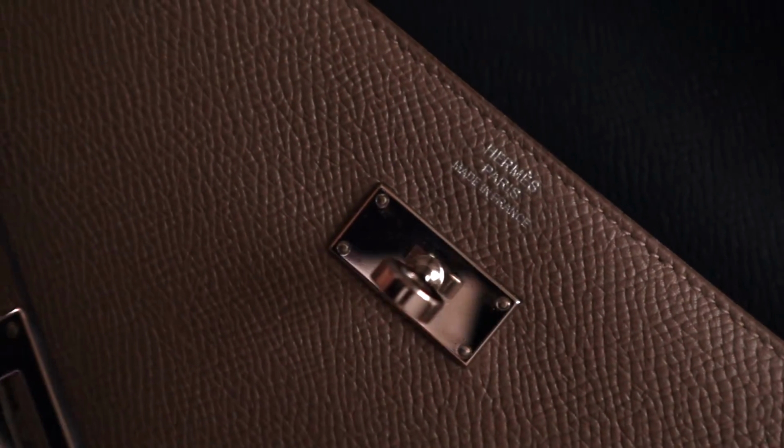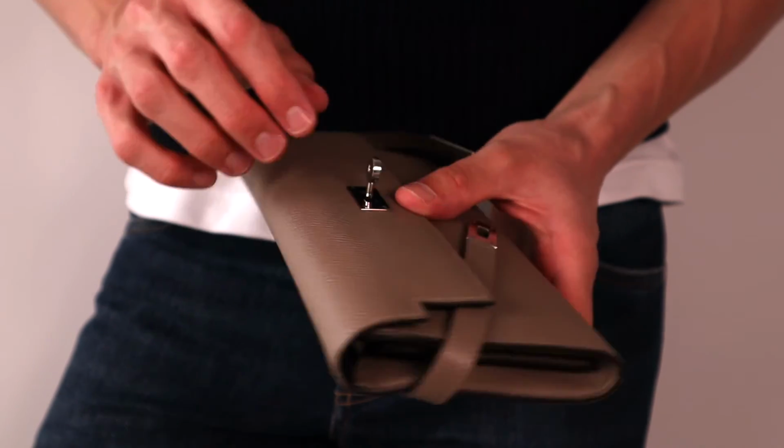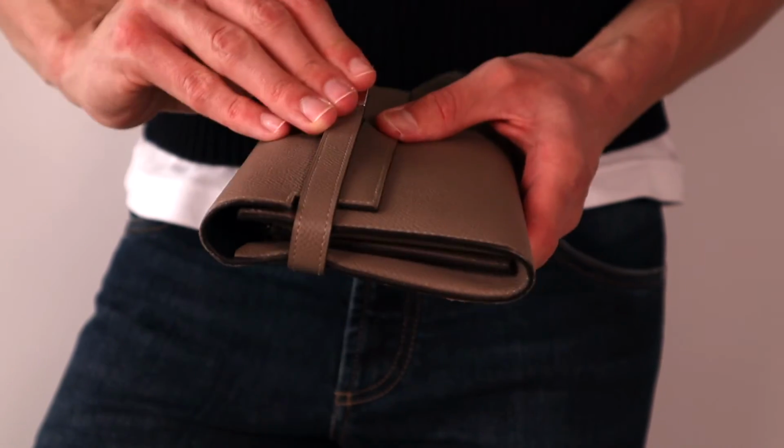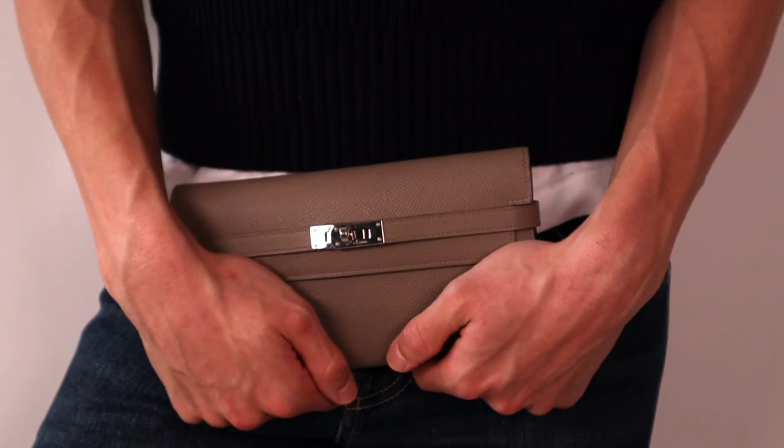And speaking of cash and coins, you do actually get 2 additional pockets, one in the back and one in the front, that is a lot more discreet for cash, which of course you can take advantage of if you carry cash around. But I genuinely don't think there is a single person out there who would struggle to fit all their essentials into a Kelly wallet, because this goes a lot longer than any other wallet out there would, in my opinion, which is why these are slightly more expensive.